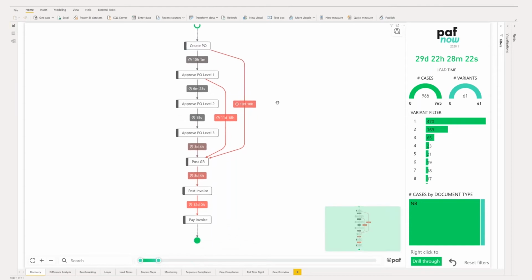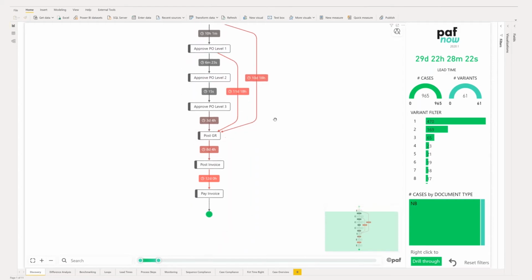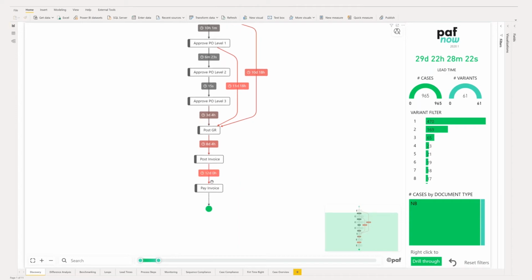Typically, it's followed by several approvals. Here we see 3, so approved PO level 1, 2, and 3. Afterwards, the goods will be delivered, and we will see it in our system with this activity, which is post goods received. A few days later, we will receive the invoice from the vendor, and then we will see it in the system with the posting of the invoice, and finally, the invoice will be paid.